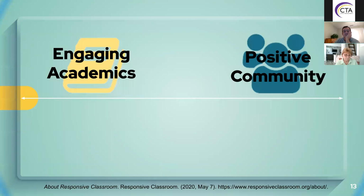And again, positive community, it's that vibe in the room, right? We want to create a space where students feel safe, valued, and part of the community. And part of this includes routines and structures to help maintain focus and give direction to the day. And building this positive community is really important to increasing student engagement.